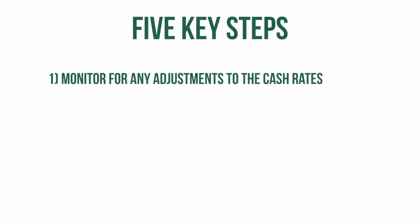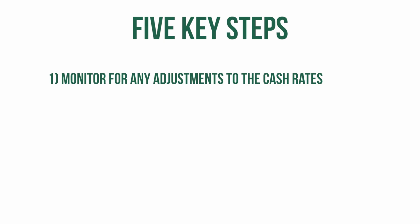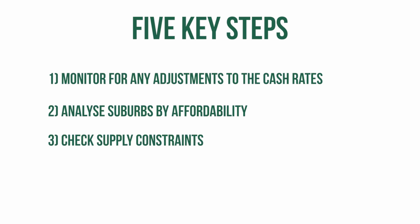All right, let's say you decide to use interest rate changes to your advantage. Remember these 5 steps we have gone through today. Number 1, monitor central bank announcements and keep an eye on the Reserve Bank statements. Now, look for signals of upcoming rate cuts or hikes. Number 2, analyze suburbs by affordability. Use a years to own or similar affordability metrics to find markets that are already in a comfortable range. Number 3, check supply constraints, review inventories, stock on the market, building approvals, and hold periods. If supply is trending down, that's a green flag for growth potential once rates drop.